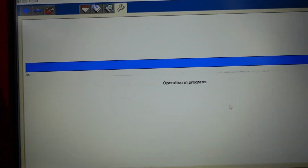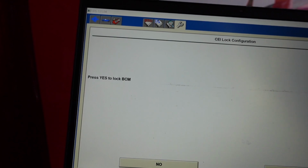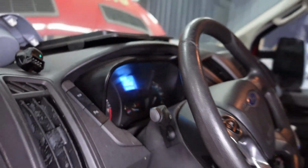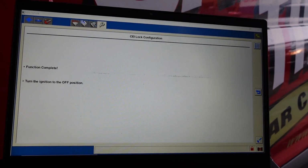Whoa. Oh, okay. I was about to say that's going to take 10 minutes to do that. That's odd. Press yes to lock BCM. Well, I guess so. Yes. Functions complete. Turn the car off. I definitely didn't do this procedure on the other vehicle. That's a fact. Hit the check mark here, and we're back.